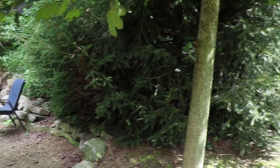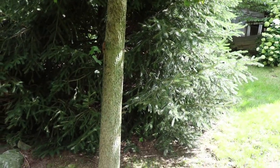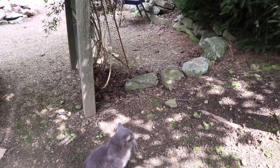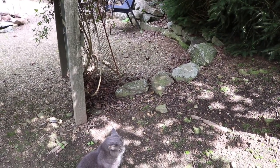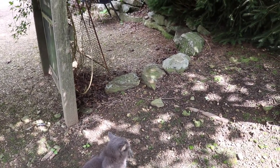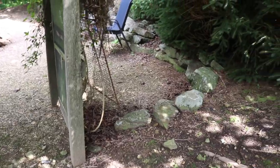I have a house wren just scolding away here, and it's not because of me, it's because of her. It's just funny how these little wrens trust us humans, but as soon as a cat comes close by, they are just scolding away. I guess they know their enemy, right?